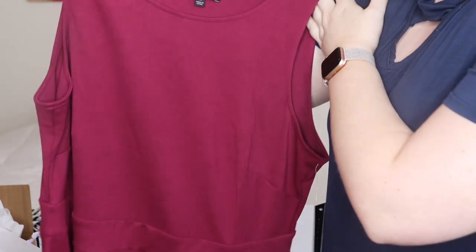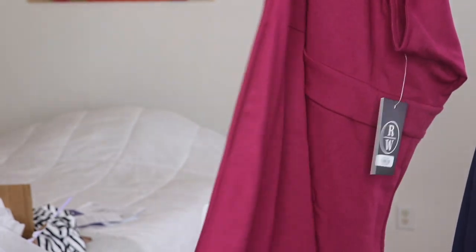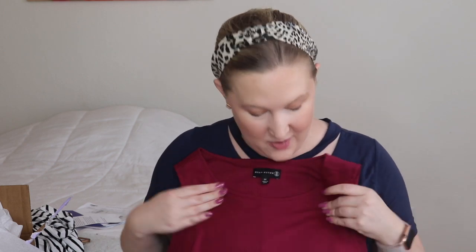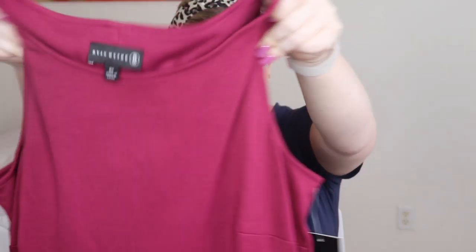But yeah, so we will try this on soon. It has something at the waist, which I think will be really flattering. This is pretty thick, but this is perfect for fall. I like that it's sleeveless. Definitely something I could wear in Florida. Oh, there's pockets too. I love a dress with pockets. So this is great, and you can always put a cardigan over it if it does get cold, but probably won't here ever. This is super cute. It feels like really good quality too. So pockets, yes.